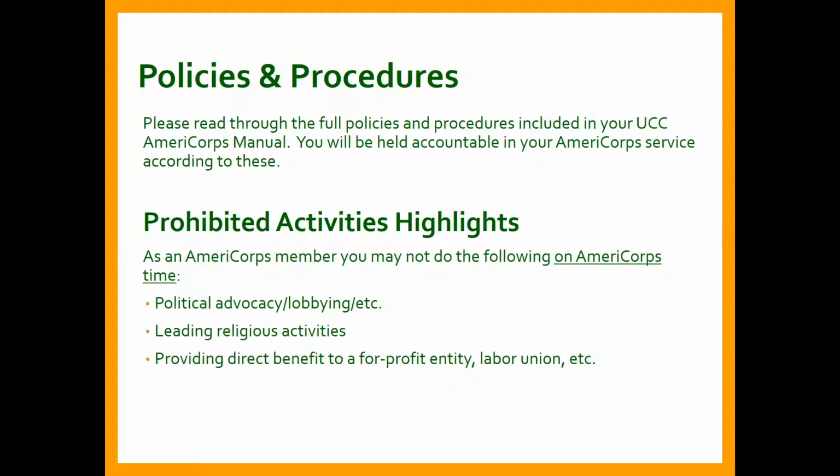Prohibited activities highlights. So there is a list of prohibited activities in the aforementioned manual. But just to highlight a few, as an AmeriCorps member, you may not do the following while you are serving AmeriCorps hours: political advocacy or lobbying, leading religious activities, or providing direct benefit to a for-profit entity, labor union, etc. Prohibited activities are also listed in your member service agreement on IPT, so if you have any questions about these, please let me know.